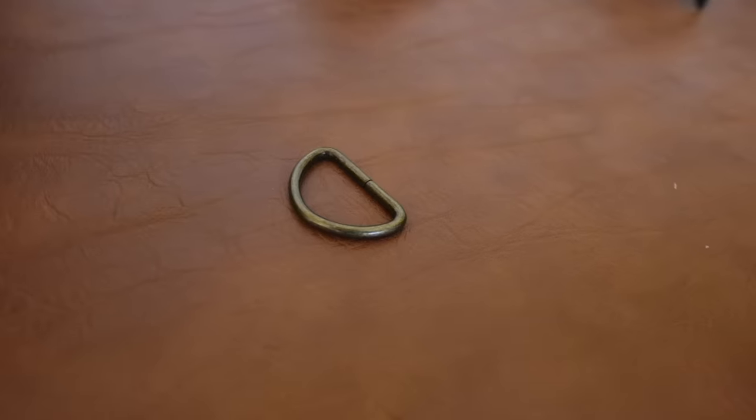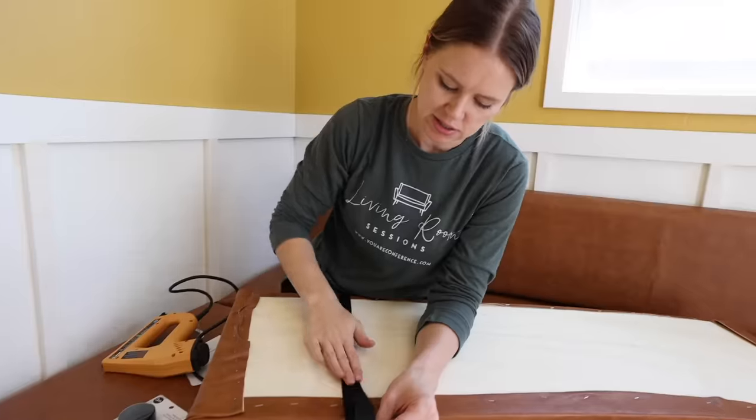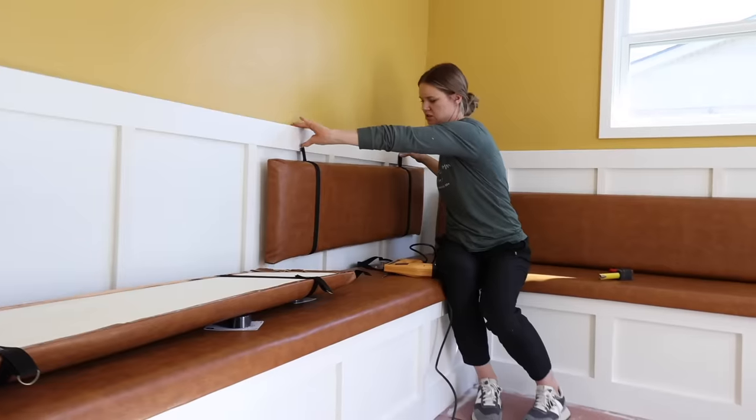Looking good. I also picked up these little antique brass D-rings. They're the size that fits this 1-inch belt strapping. So it's not stretchy. Does it look good?